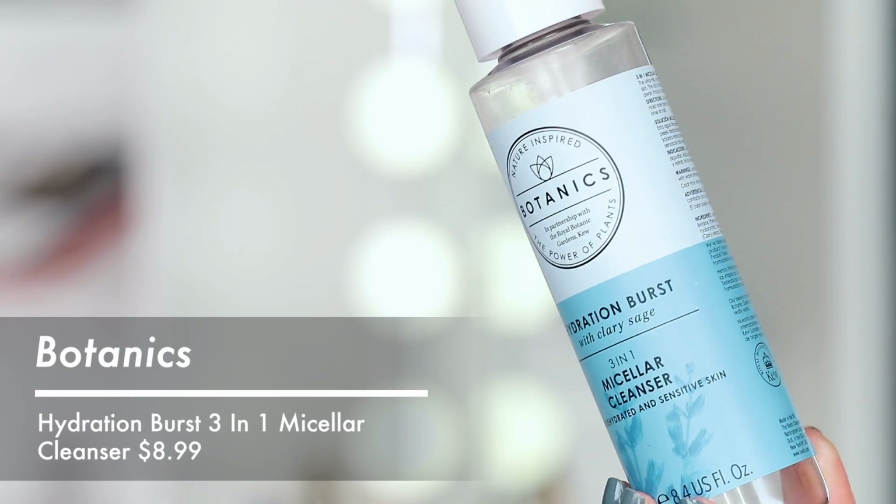I went through another bottle of the Botanics Hydration Burst with Clary Sage. It's a 3-in-1 micellar solution for sensitive and dehydrated skin. For micellar water, if you wanna get a good one, you don't wanna break the bank, because micellar waters I go through so quickly. That one is A+.